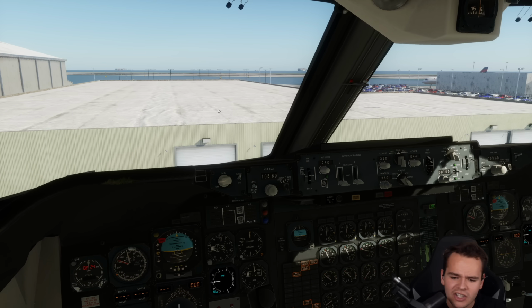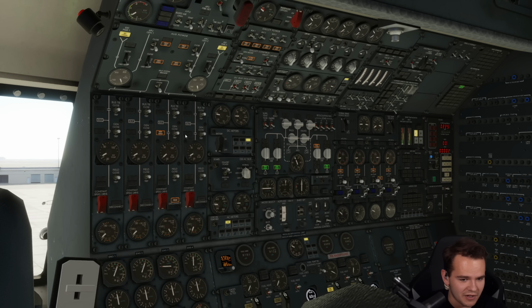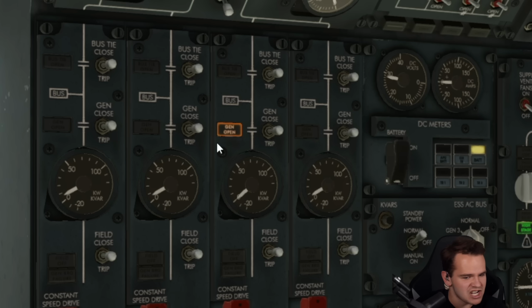So let's go ahead and start a little bit by doing a little bit of taxi tests. Yeah, let's use the generators. Now that one doesn't really work. The 3rd engine not really providing a lot of power.